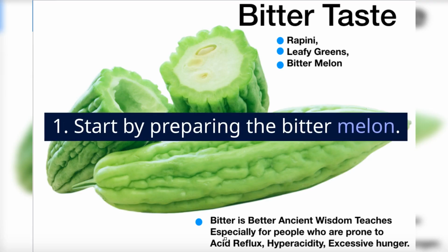Start by preparing the bitter melon. So as you can see in this slide, bitter taste can also be rapini, leafy greens, bitter melon. Bitter is better, ancient wisdom teaches, especially for people who are prone to acid reflux, hyperacidity, and excessive hunger. So give bitter melon a try.